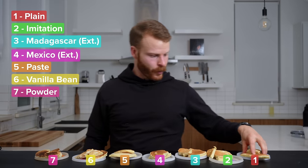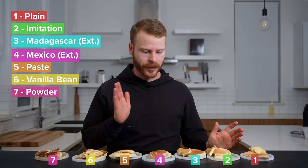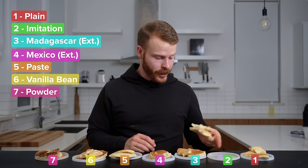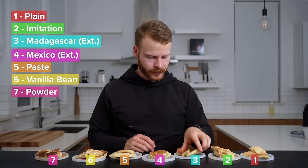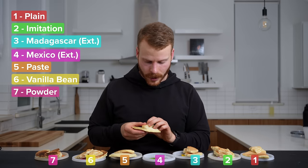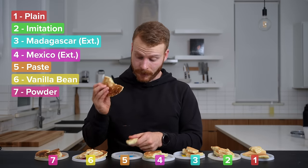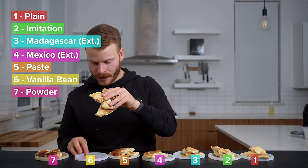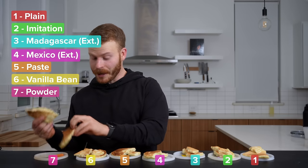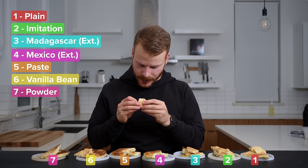All right, number one, plain. Okay, so it's very obvious when there's not vanilla, which is one thing I'm learning as I've been doing these tests. Number two is the imitation. Okay. Number three, Madagascar. Number four, Mexico vanilla extract. Interesting. Number five is the paste. Number six is the vanilla bean. Number seven is the vanilla powder. That is crazy.